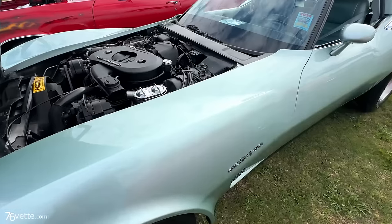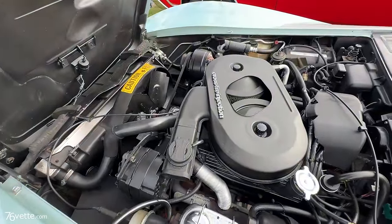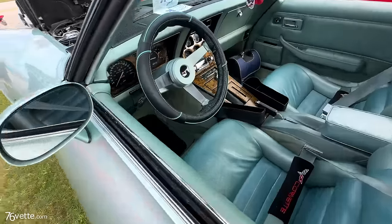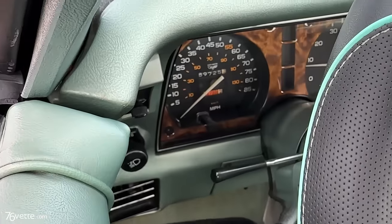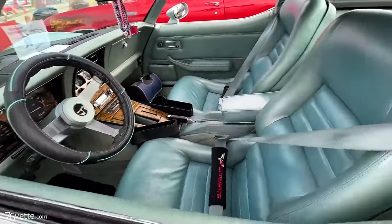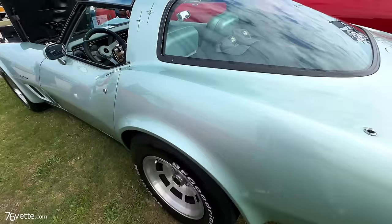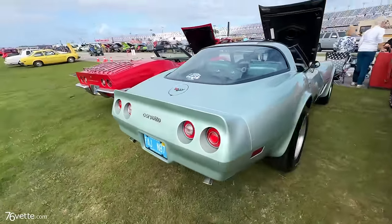This is a 1982 silver green on silver green Corvette, and it's in beautiful condition and it looks like a new car even though it has 90,000 miles, just shy of 90,000. But it's perfectly maintained and it's beautiful, beautiful condition. It's the original paint. And it looks fantastic.